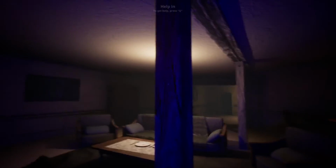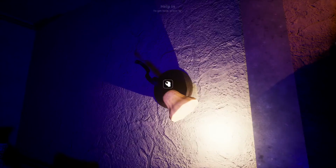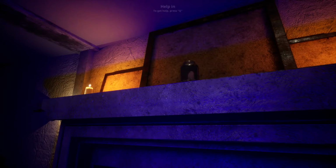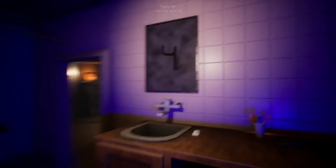Where is it? Where is it? Where are you hiding? Somewhere? Maybe inside the fire? I wish I could light the fire. Let me light the fire. Maybe a picture. Maybe one of these pictures gives me an idea. None of those. None of those.